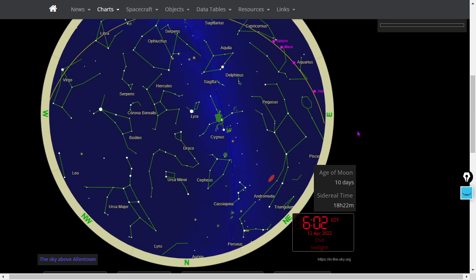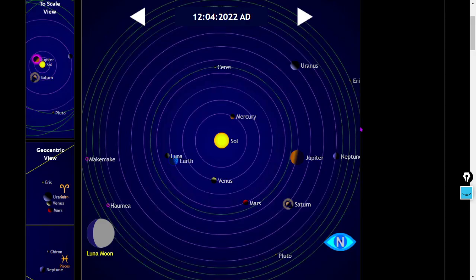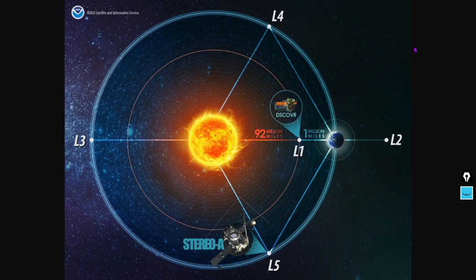Next, a star chart. If you're up before dawn and you have a clear horizon, you may see a spectacular planetary pileup featuring Saturn, Mars, Venus, and Jupiter all rising ahead of the Sun. Jupiter also showing up on stereo A. We'll get to that in a minute. Here's your solar system forecast. It's 4/12. There's where things will be on 4/19 in the solar system. And Jupiter and Saturn are not going to kill you.